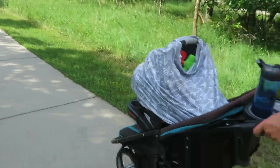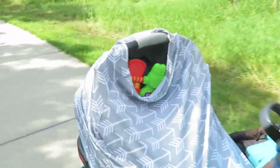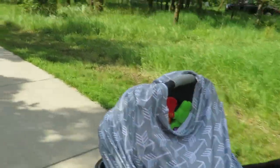We are at Spearfish Canyon. Just nice little trails to walk in. No hills, I don't think, because it's a canyon. Hopefully we see some pretty things. My wife likes pretty things. Nature. There's a lot of pretty flowers out here. No, baby's sleeping. Yeah, she's out. She's gone.